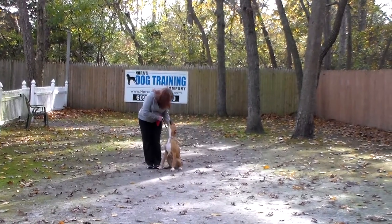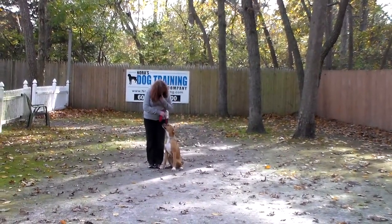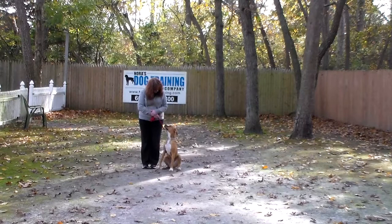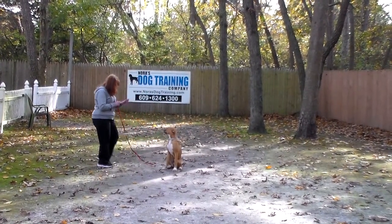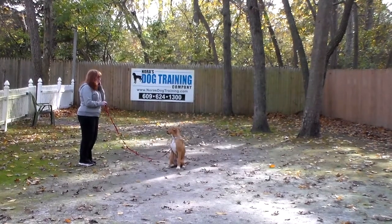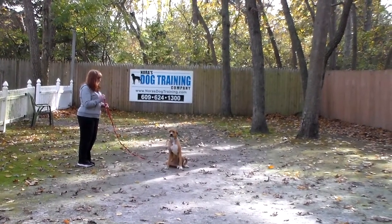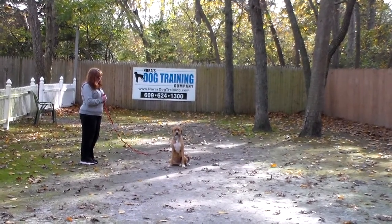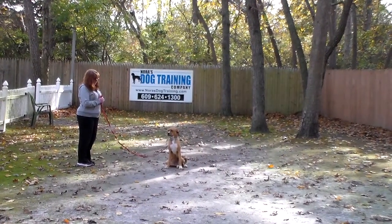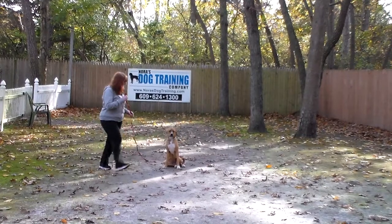Very nice automatic sit. Now the next exercise that we're going to demonstrate for you is the sit stay. The stay is a hand and a voice command, and because it is a stationary exercise, it is a one-word command. You can practice this exercise indoors as well as outdoors. You're going to start out at about 30 seconds and slowly work up to 3 minutes.